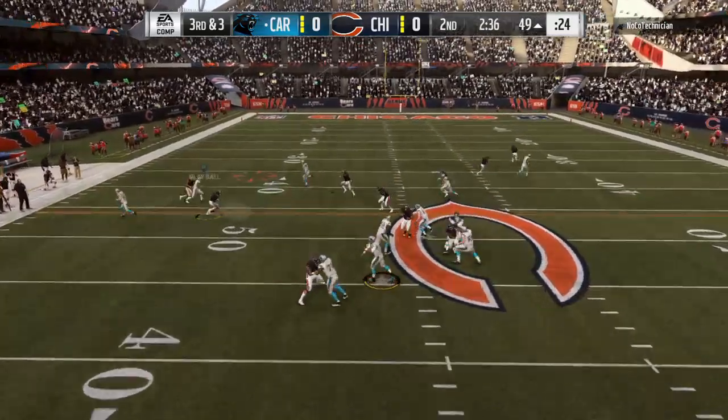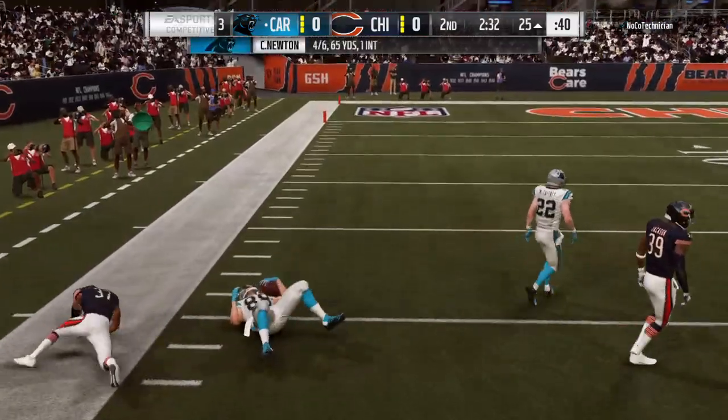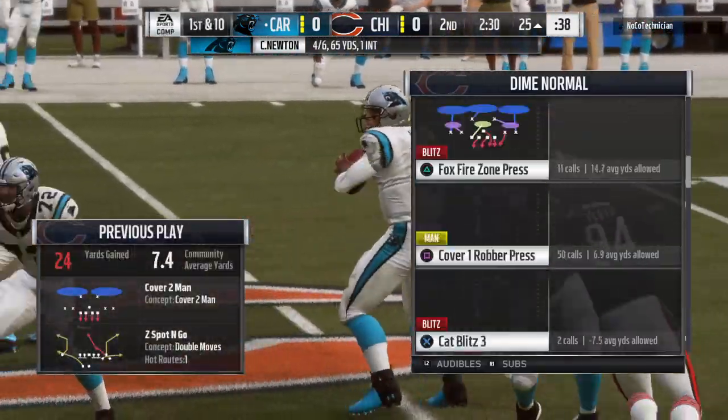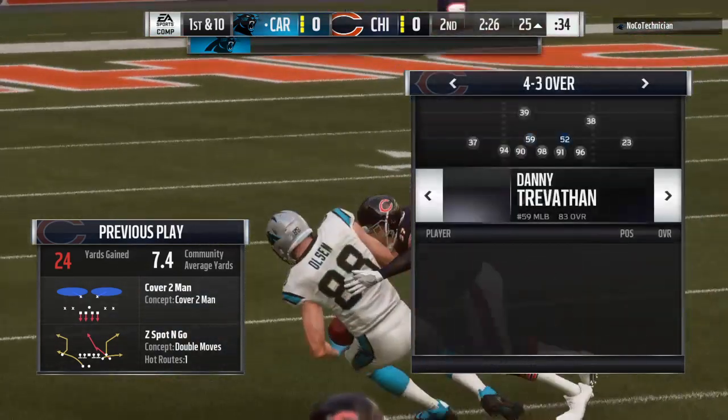From the gun, here's Newton. He finds his man, the tight end Olsen. And they're able to work this to the 25 before it's all said and done. A pickup of 24 on the third down conversion.